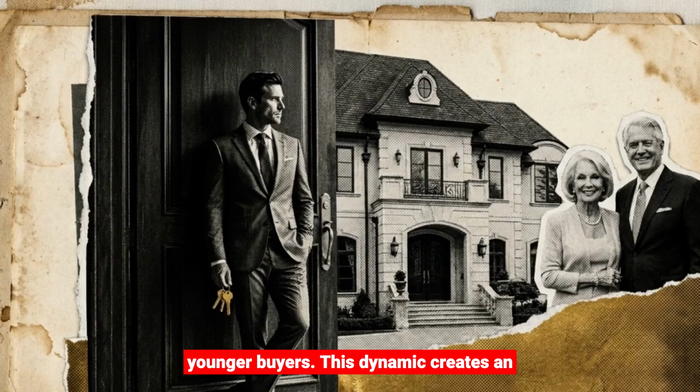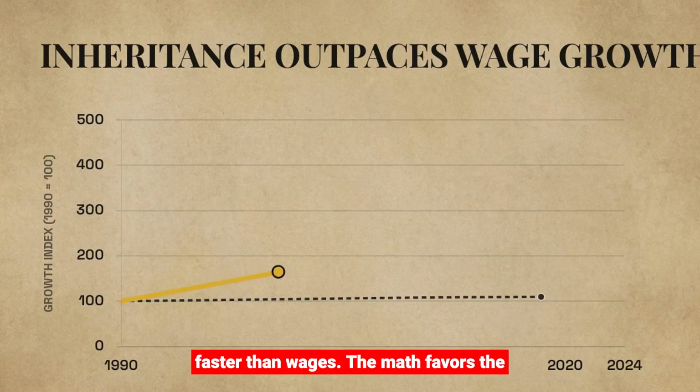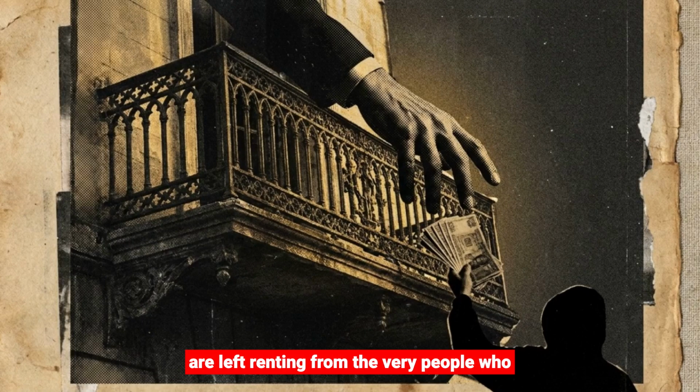This dynamic creates an inheritocracy. In economies with slower growth and lower interest rates, the value of inherited assets expands much faster than wages. The math favors the money you receive, not the money you earn. Relying on the salary effectively locks you out of the primary wealth-building vehicle of the past century. You are left renting from the very people who benefited from the previous era of growth.